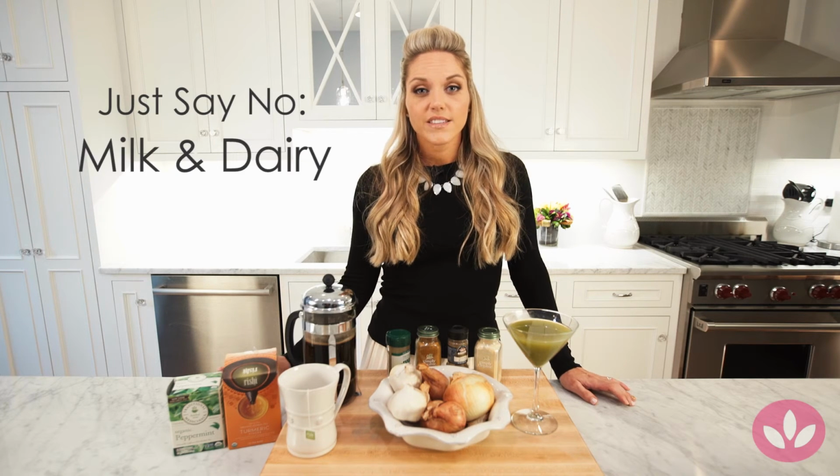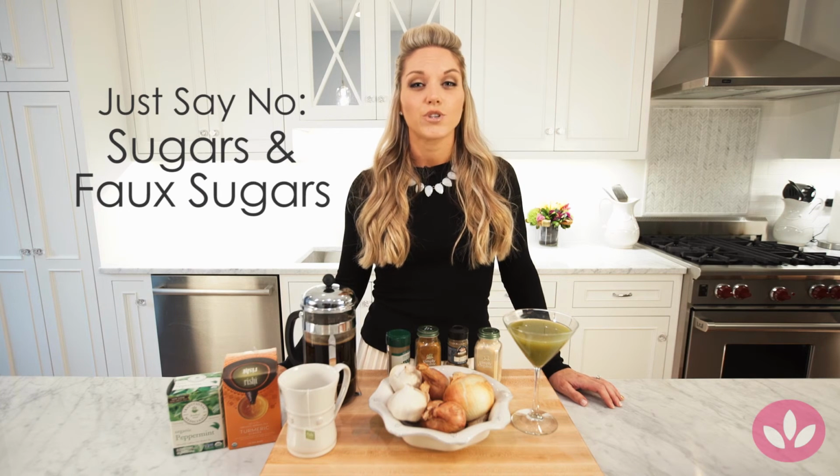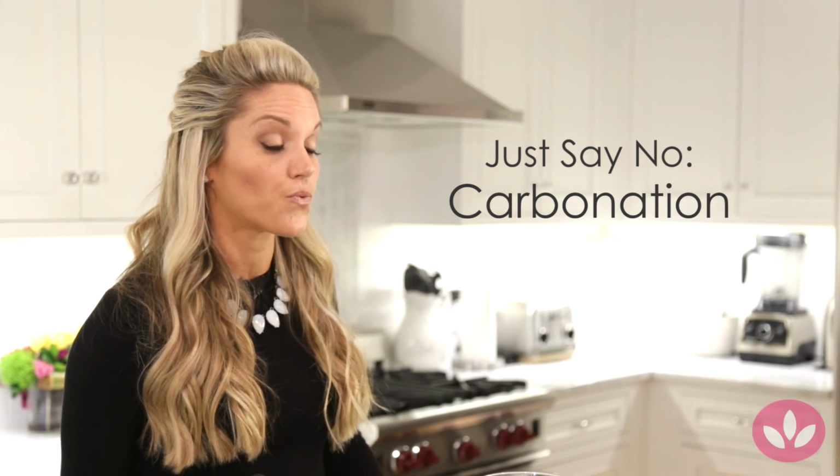We introduced some foods to you that need to be kept in a minimum. However, there are 3 foods that we like to tell people to steer clear of altogether, mostly because they're literally very inflammatory, not easily digestible, and are going to leave your life a little bit more uncomfortable. For us, it's milk and dairy, a very inflammatory food, sugars and faux sugars, which are going to get your body trying to rebel against them, and then carbonation, because that's really going to get you running.